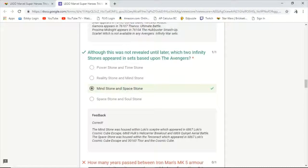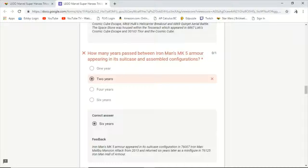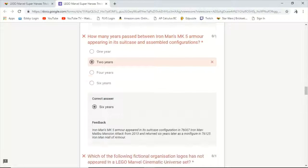I completely blanked at first on this one, but then I remembered the Mind Stone is in Loki's Scepter, and then the Tesseract is the Space Stone, so it would make sense that those are the two stones that appear in the actual Avengers movie, and so they would appear in the sets. That makes sense. So this Mark V, different configuration of armor, 6 years, no idea on that one.